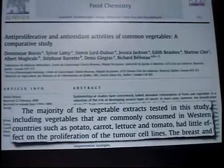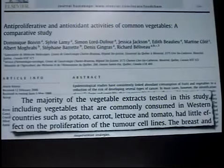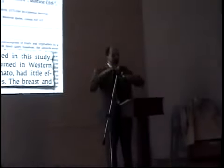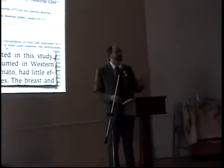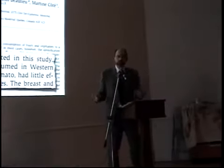Let us cut to the chase. One vegetable stopped cancer growth rate, 7 out of the 8 lines, 100%, completely eliminated cancer growth, 7 out of 8. One of the most important findings of the year, certainly one of the most important things you'll hear from me today. Which vegetable, number 1?